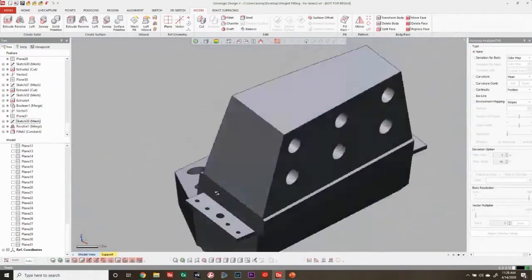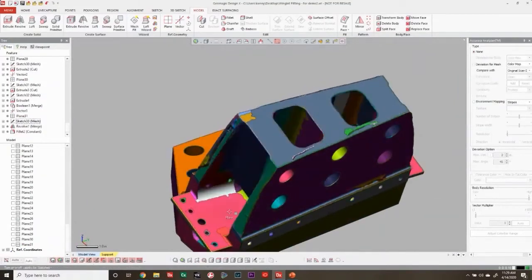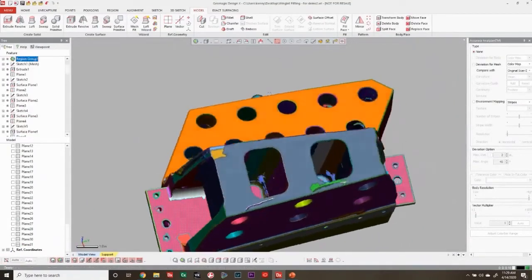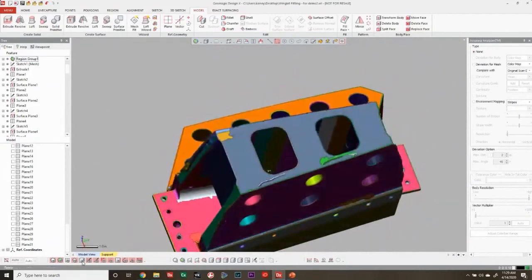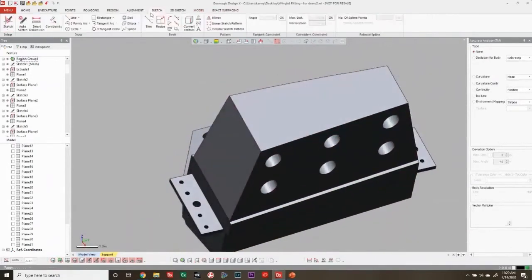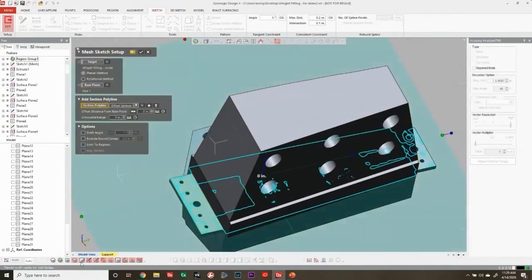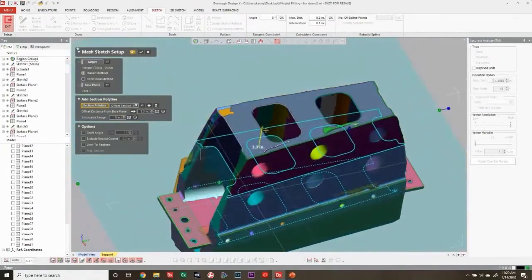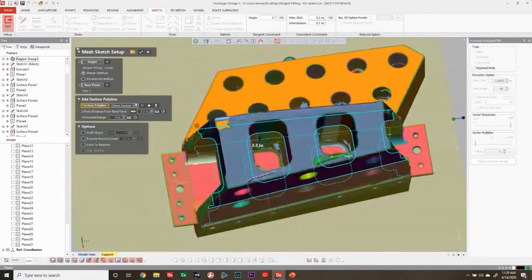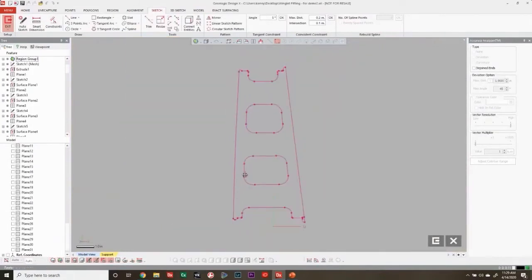So that's most of the part. I can do one more sketch here to get these cutouts. If I look at these here, I can see that these holes are normal to this plate here. So I'm going to use that as my base sketch. And again, I'm going to do one more mesh sketch on that surface. And I'm going to pull my cross section way up here to get a really nice cross section of all four of those. Okay. Hide my mesh.